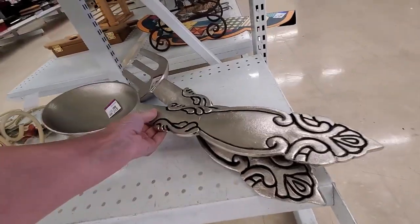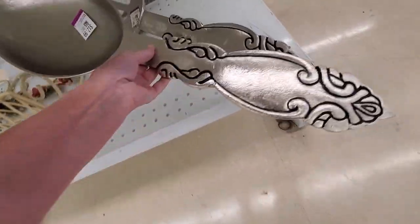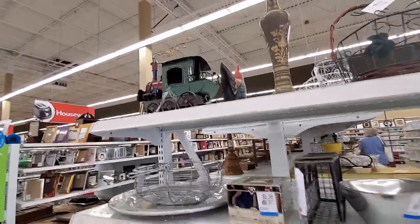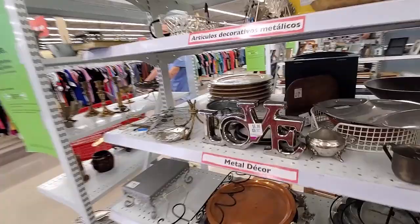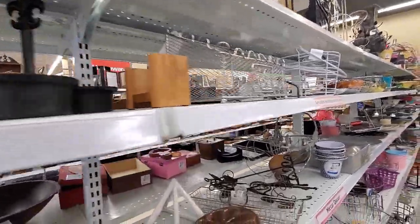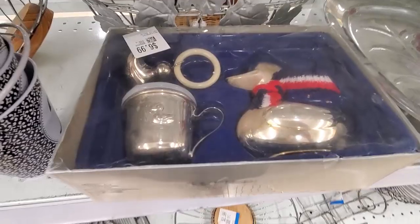I loved these. Absolutely loved these. But not at $12.99. And granted, I could probably put 25 bucks a piece on them. That does not give me the margin that I desire. I'm always looking for a $20 margin is where I'd like to be. So had those been in the $5 range, I totally would have picked them up.